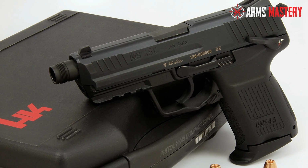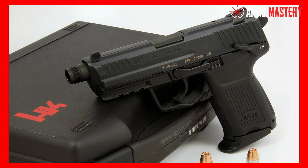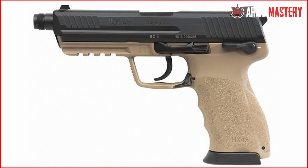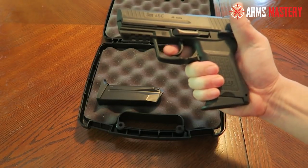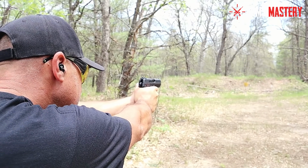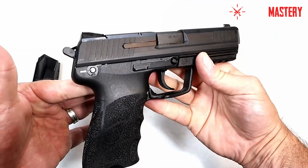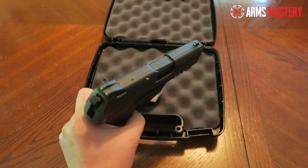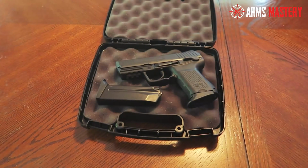Accuracy is top-notch thanks to the HK45's Cold Hammer Forge barrel, built to last through heavy use without losing precision. This pistol also boasts a 4.46-inch barrel and a 10-round capacity in the hefty .45 ACP caliber, ready for whatever comes your way. Plus, it's equipped with a handy Picatinny rail for attaching all your essential accessories like lights and lasers, making it as versatile as it is dependable.